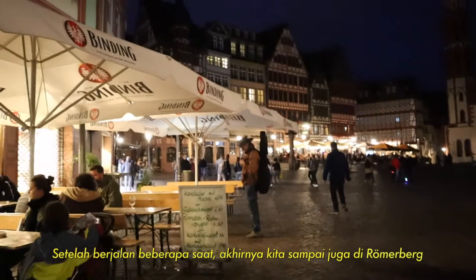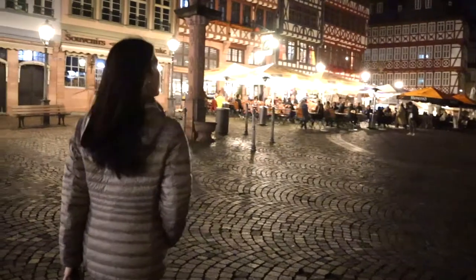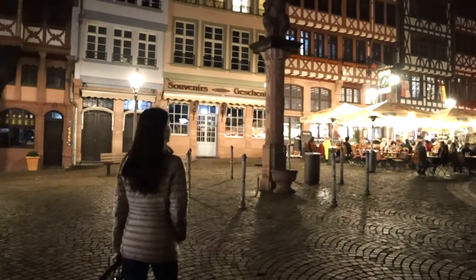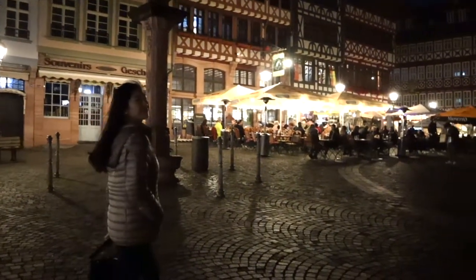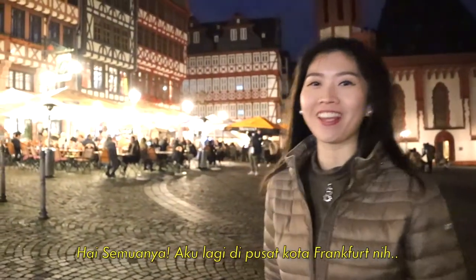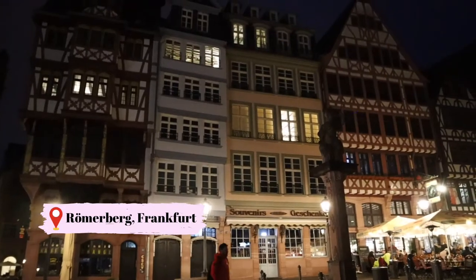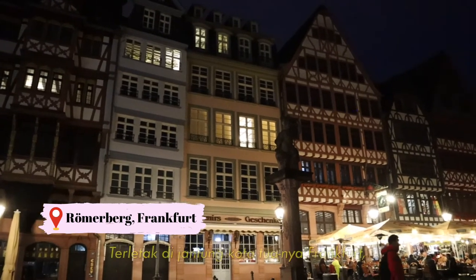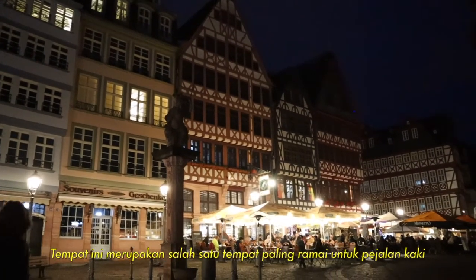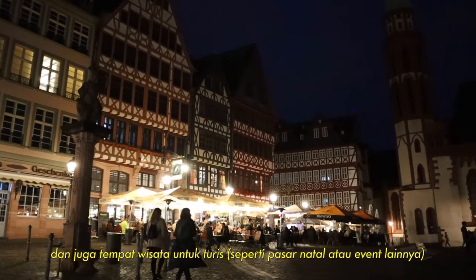After a little bit of walking, we finally made it to Römerberg. Hi guys! So I'm in the center of Frankfurt right now. It's called Römerberg. Located in the heart of Frankfurt Old Town, it is one of the busiest pedestrian zones and also home to numerous tourist attractions, including the Christmas market and other events.